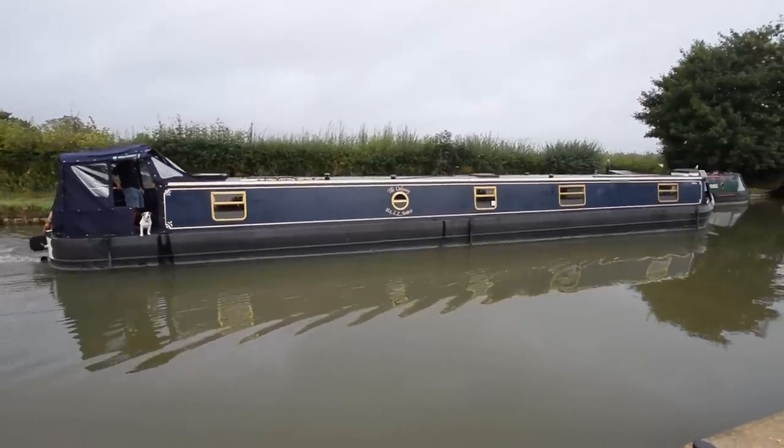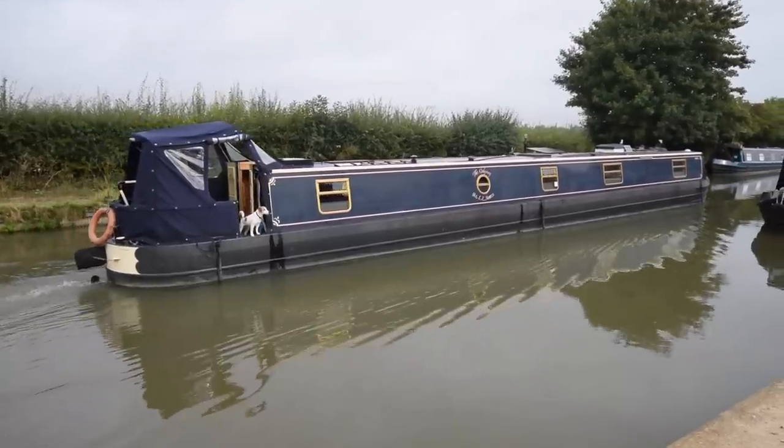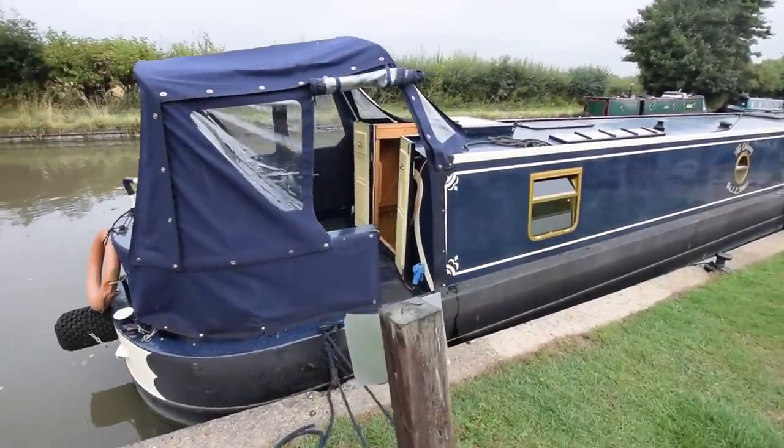She was last blacked in August 2020. She had four new anodes put on at the same time. And there's a full survey available in the office for viewing from August 2020 when the current owners bought her. From us, actually, so it's nice to see her back and looking so lovely again.